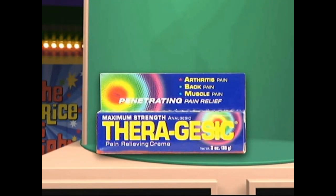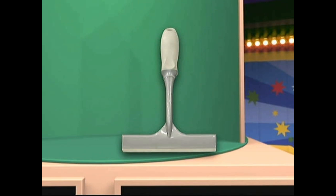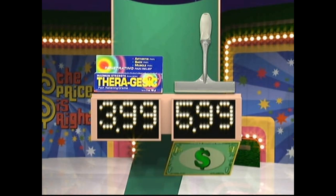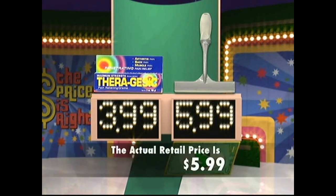If you suffer from arthritis, back pain, or muscle soreness, Theragesic provides penetrating pain relief. Theragesic, the first name in therapy for pain. Use as directed. When you need a squeegee, this smart grip makes quick cleanups comfortable and easy. It's up to you. Which way do you want to pass the buck? Okay, Yellow. Which one is it, the Theragesic or the squeegee? I'm going to say squeegee. Okay. $5.99. And the actual retail price is? It's right. Yes! $5.99. Yes.